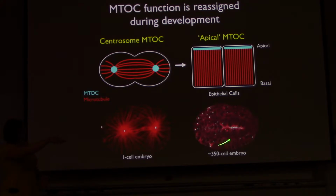And that's an example of this embryo. So it's starting to build different kinds of cells within it, and these cells are much smaller than this one giant cell. Each one of these cells is going to be an epithelial cell that has microtubules organized off these apical surfaces here. Hopefully you can see that there's this big shift from this centrosome-dominated array to this non-centrosomal, or in this case, an apical MTOC.